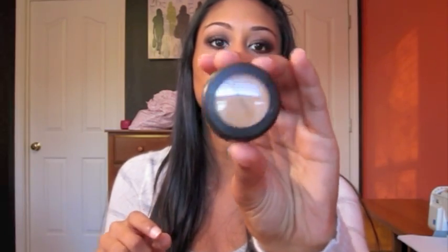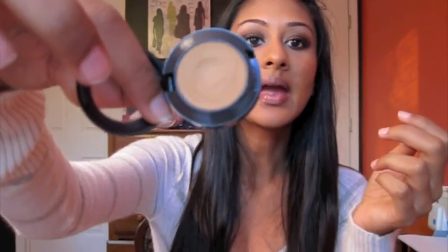Next, I finally went back and bought the Studio Finish Concealer by MAC, which looks like that. It comes in a little pot, and you open it, that's what it looks like. I had this many years ago. I stopped using it for some odd reason. I think I finished it or something like that, but I rebought it and I am in love. Nothing covers like this concealer does. It does such a great job at covering acne, blemishes, pigmentation, whatever, without making you look gray, which is huge.